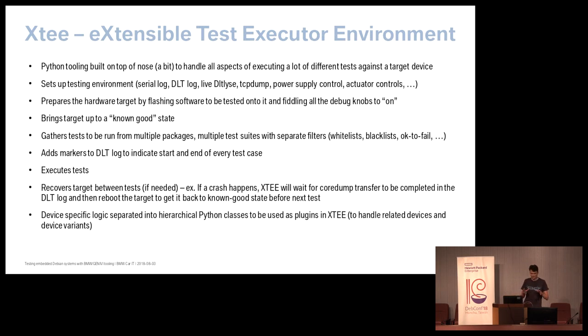And the logic specific to a target, to a device, is encapsulated into Python classes, and we use the hierarchy of Python classes to define common behavior, related devices, related variants of devices. We currently are using this in three different projects inside BMW. And during the extension from one project using this to three projects, we have now defined a common core of the XDE that is useful to all of them.